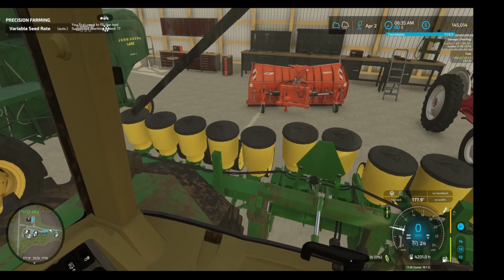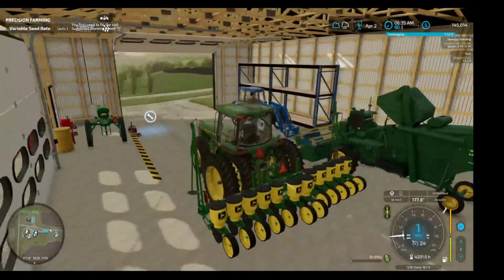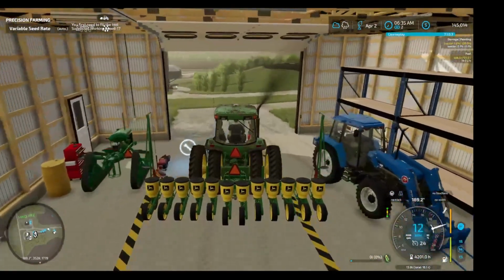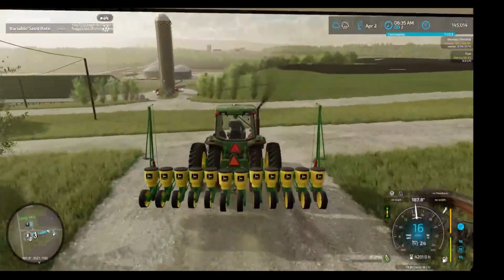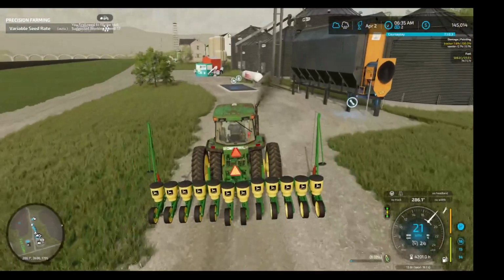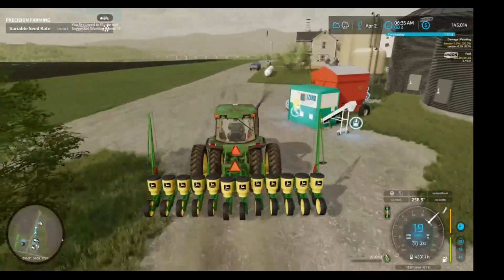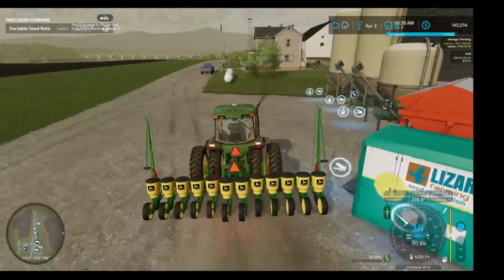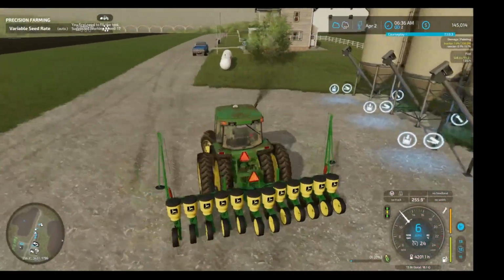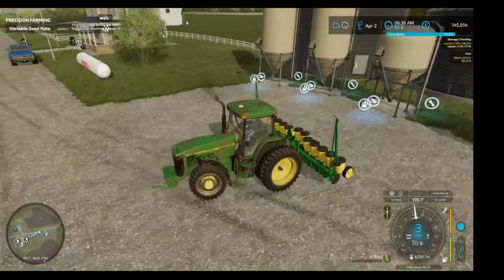Okay, lift this up. Okay. Seems like it's going to work pretty good. Seems about like the right size for this planter. Like I said, the New Holland has the power for it, but it just doesn't have the weight on the front. So I sure am glad that this tractor does. And we don't have any seed. I guess we're going to have to go get some seed.